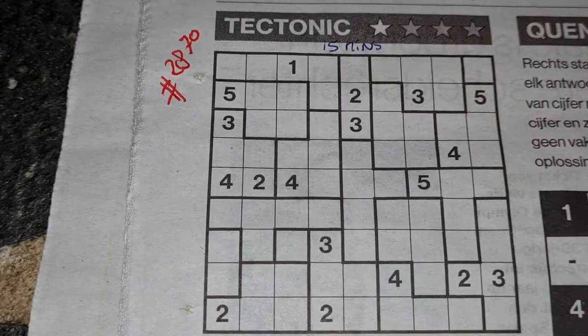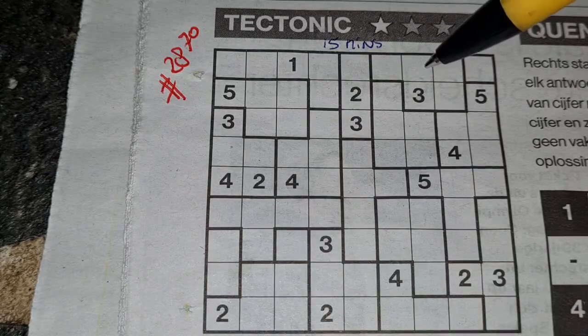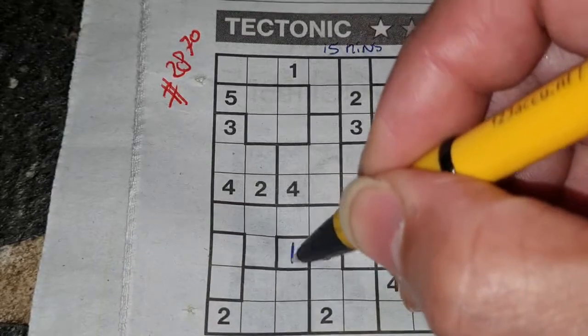All right, and so we can start or begin. And the first question to you is, can we see here the single boxes? The single box is always a one. I see here the single box. Single box is a one. Here also a single box. Single box is a one.